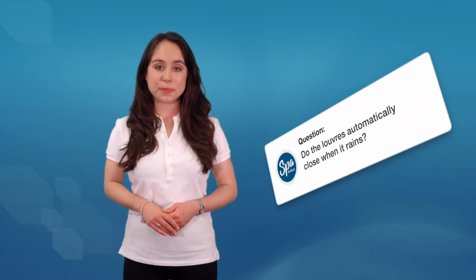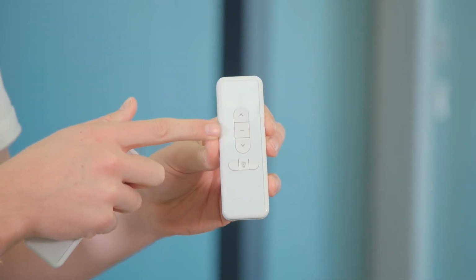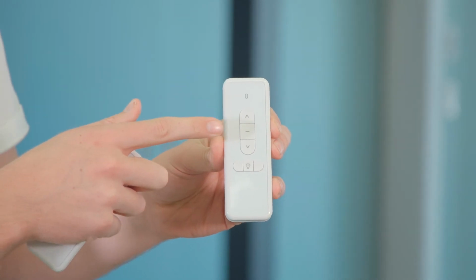Although it sounds like a lot of fun, unfortunately this isn't an option that we offer at this stage. Do the louvers automatically close when it rains? No, this isn't an option at the moment either. However, you will need to use a remote control or touchpad on the wireless receiver to close the louvers.